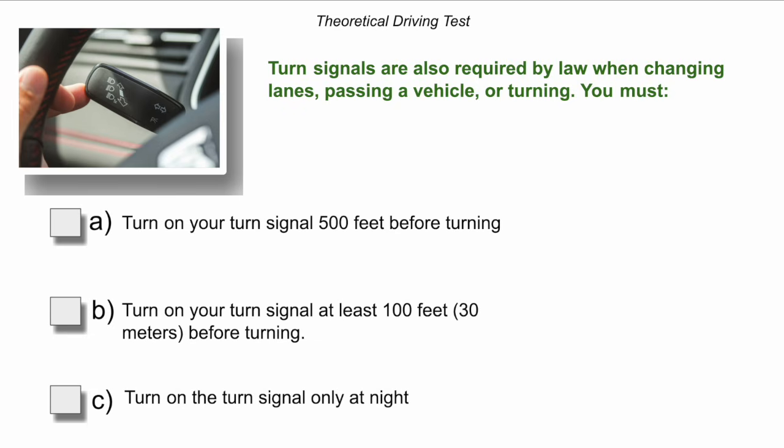Turn signals are also required by law when changing lanes. Passing a vehicle or turning, you must turn on your turn signal at least 100 feet, 30 meters, before turning.